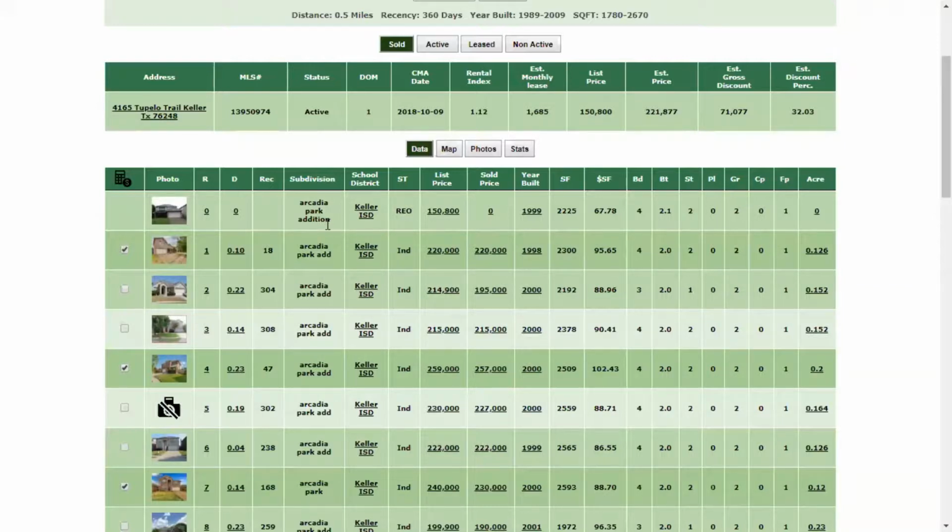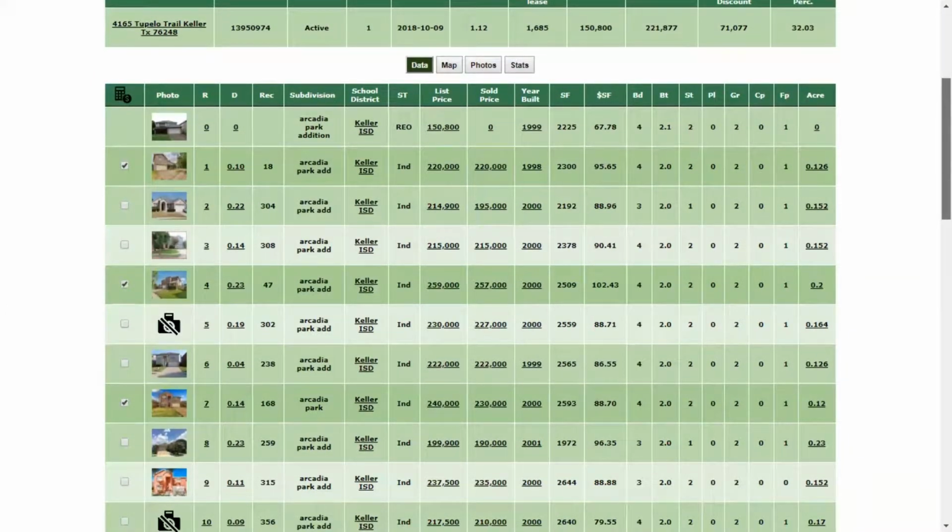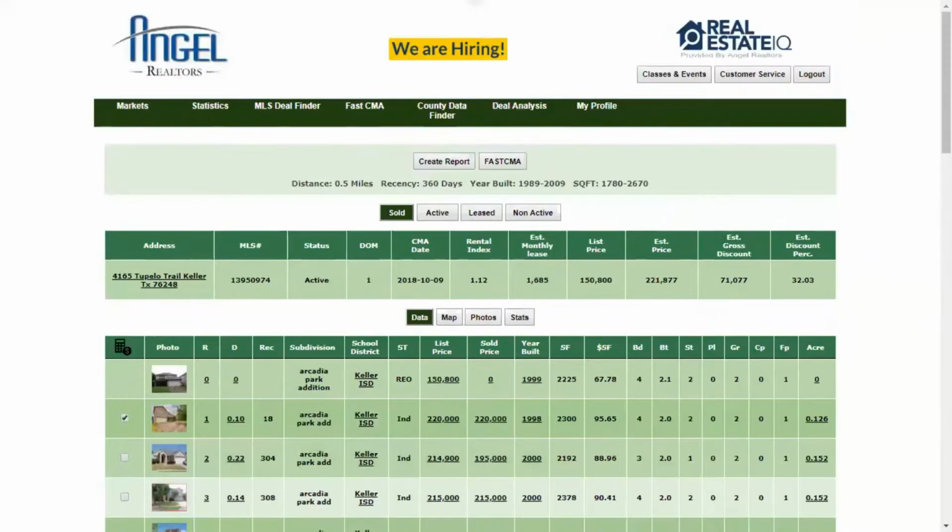But looking at the overall stats on this property, its comparable properties at least are all in the same subdivision. That's the Arcadia Park Addition subdivision, all part of the Keller ISD. And we're all looking at a similar year built and square footage. And as you can see, the subject property has a much lower dollar per square foot compared to the comparable properties. So this is potentially an opportunity for a fix and flip or a buy and hold. So we'll get a better sense of that once again as we look at the photos later.